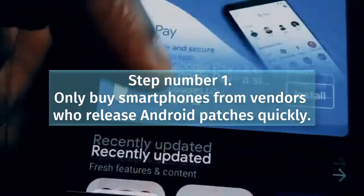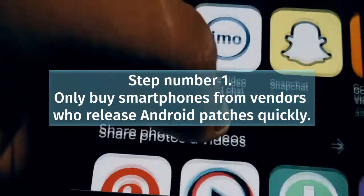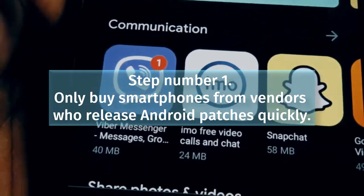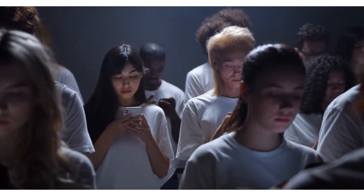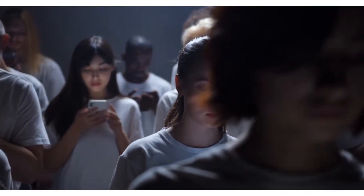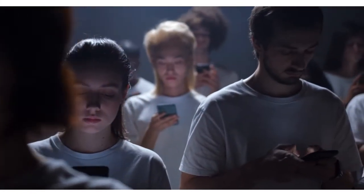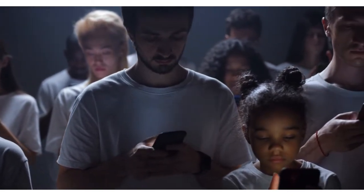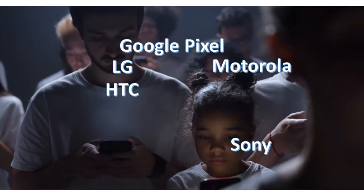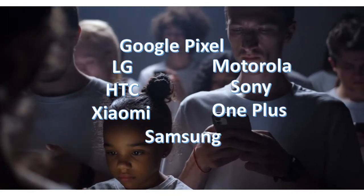Step number 1. Only buy smartphones from vendors who release Android patches quickly. This means they get the newest security patches as they're released. Android Authority, the leading Android publication, found the best vendors for keeping their phones up to date were, in order, from best to worst, Google Pixel, LG, Motorola, HTC, Sony, Xiaomi, OnePlus, and Samsung.